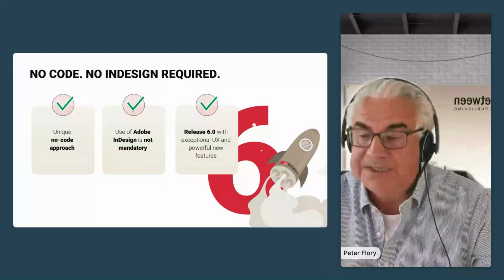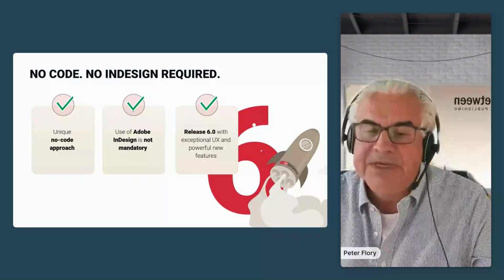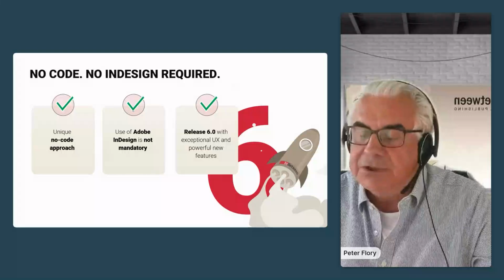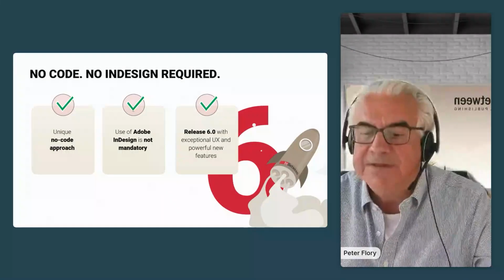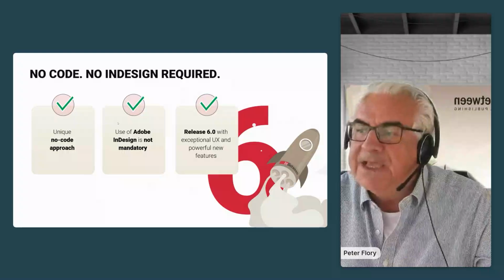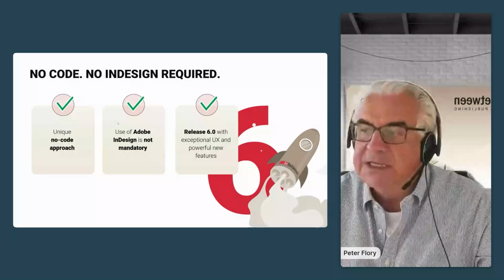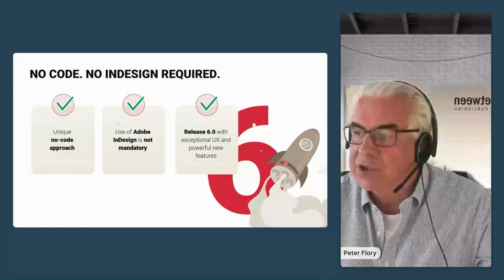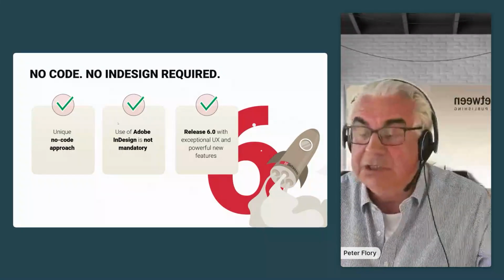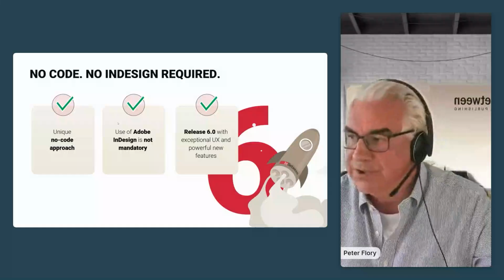You can import your existing styles from InDesign. And this is great because this allows us not only to provide you with a visual tool where you don't need to code anything, it also allows us to provide you with publishing flows that do not require Adobe InDesign at any stage. You can integrate Adobe InDesign if you wish so, but it's not mandatory.